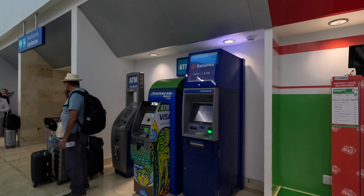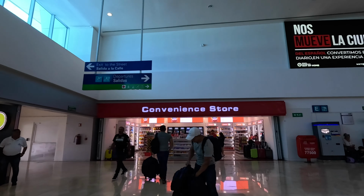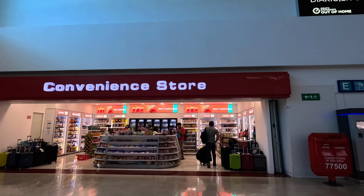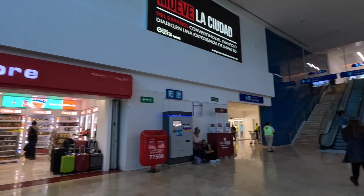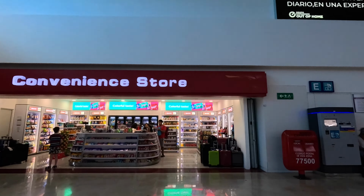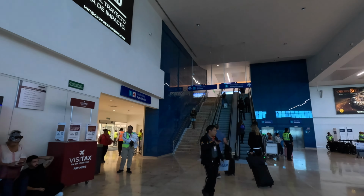I recommend against using an ATM here at the airport. Things are likely to not go as well as you hope. There is a convenience store here, and security is right at the top of these escalators. So you really don't want to get something here at the convenience store, a drink or something, because you won't get past security with it. It's best to wait till you get through security. There's plenty of places back there past security to get refreshments.